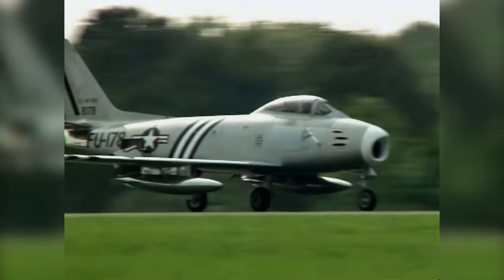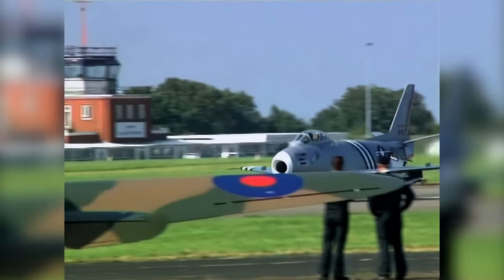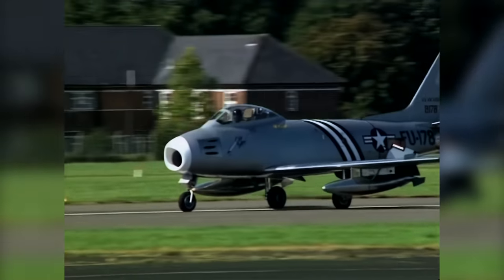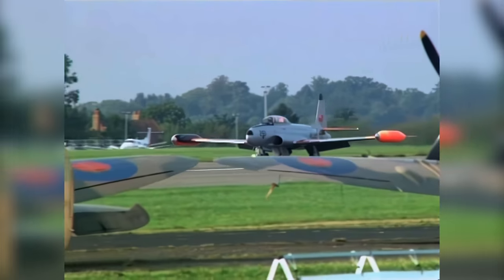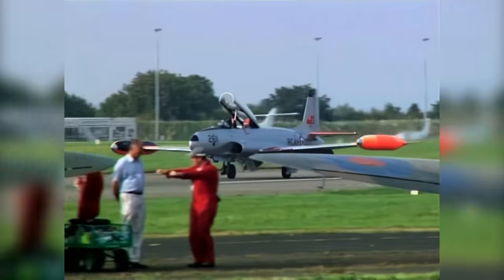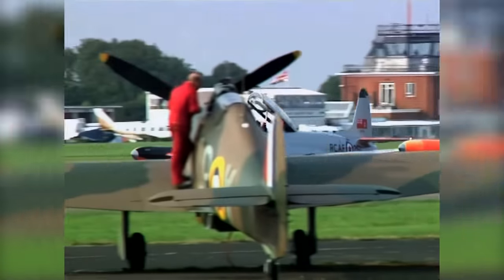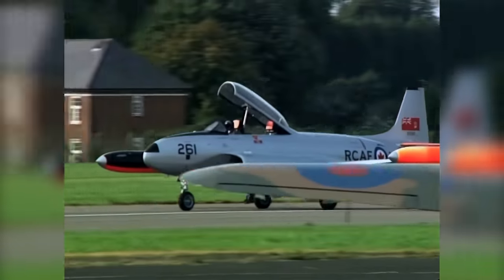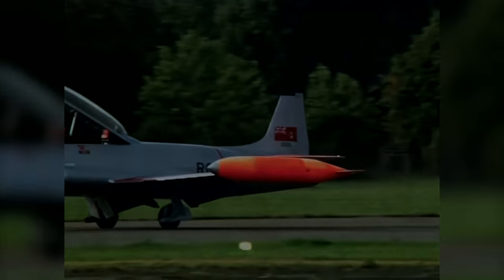The first production F-86 model was initially designated the P-86A, but became the F-86A in June 1948. And by the time the new fighter entered US Air Force service in 1949, it had gained the name Sabre. The F-86 and the F-80 proved to the world that the Americans would not and could not be beaten in the air.